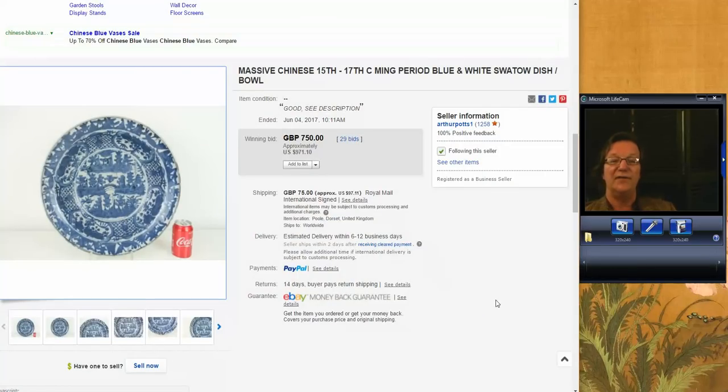They were almost like an afterthought. This one did pretty well. It brought $971, but it was in very good condition, so I think this was a rather good buy. I think somebody got a very nice buy on that.